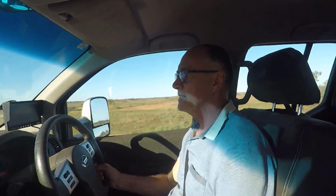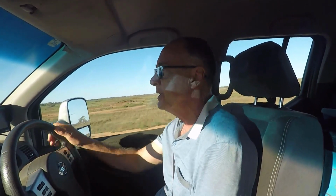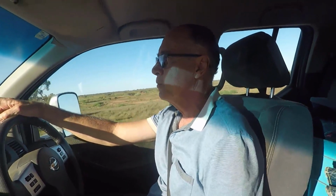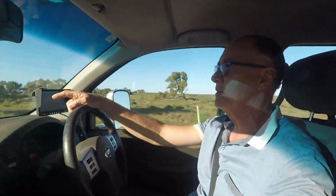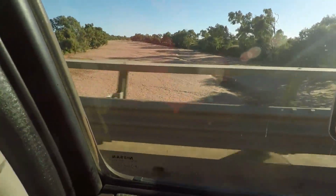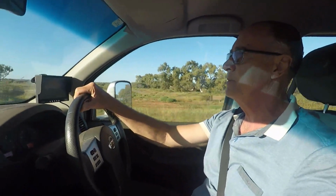Well, today's our last day of our holidays, unfortunately. We left Carnarvon about an hour and a half ago, and we're heading back to Perth. We're just going over the Burrup River now. If Mrs. Rusty wants to point it out the window and show us the Burrup River, where we stayed there on the way up at Burrup Riverside Retreat.